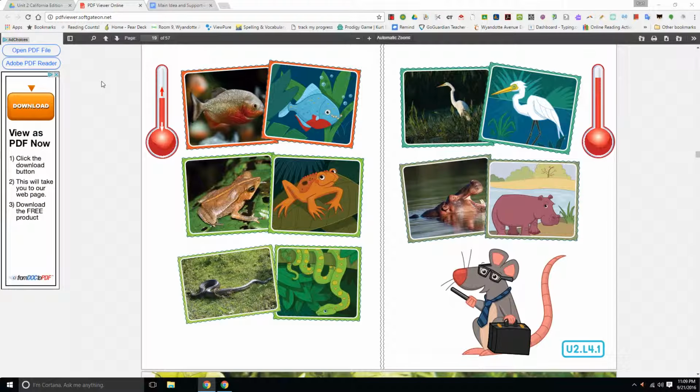The body temperature of a cold-blooded animal changes according to its surroundings or environment, whereas a warm-blooded animal maintains the same temperature all of the time.